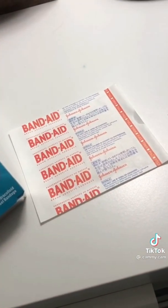This was my face just a couple days ago. As you can see, I've been struggling, needed more than a spot treatment. I saw a TikTok about these Band-Aids. They're Hydroseal and you're just supposed to leave them on overnight. So I cut mine in half and put them on my forehead like this.